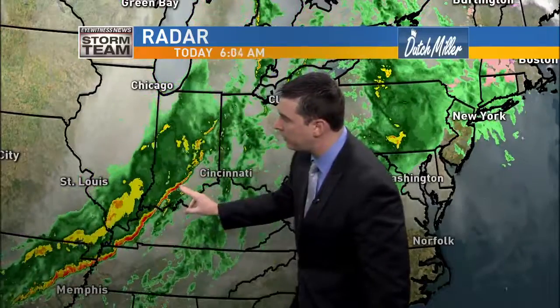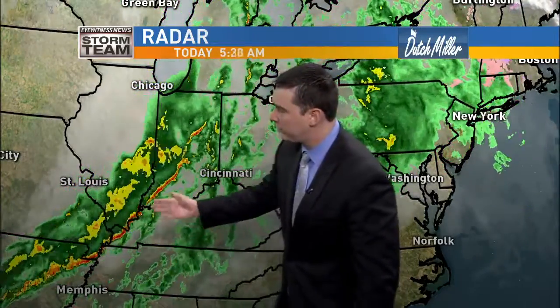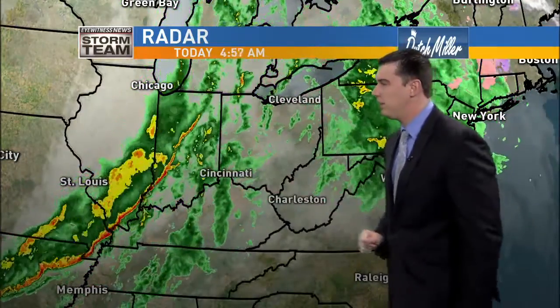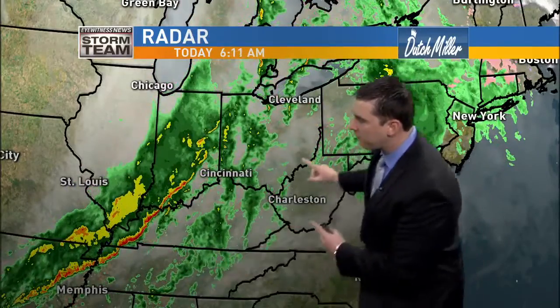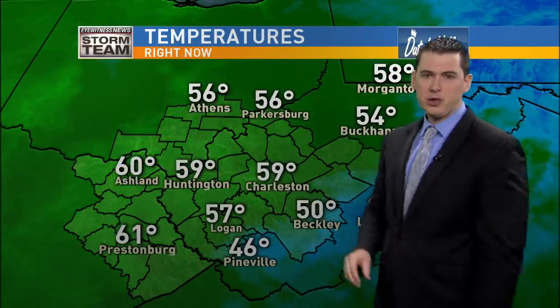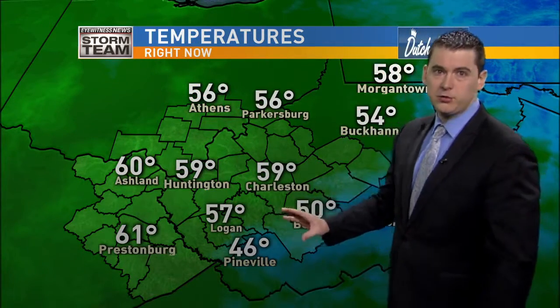Not going to be anything like that by the time it reaches us, though. You can see this line here, fairly well organized, breaking apart already. Western Kentucky is already seeing some of these showers move in now. Indiana and Ohio just beginning to get this in here. All this coming in from the south as well, so we have some showers ahead of that we're keeping an eye on. But for us, we're just dealing with some muggy conditions this morning with those steady showers coming in.